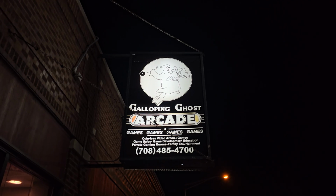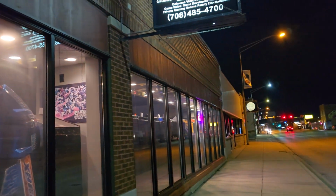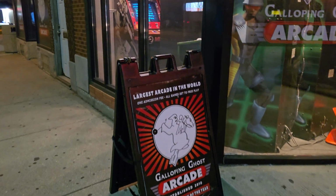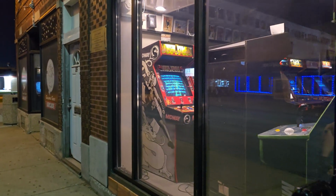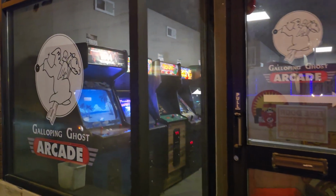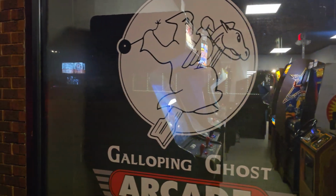Back outside, that was an absolutely incredible experience. Wow, I mean, it basically takes up this entire block, which is just so amazing. Largest arcade in the world, established 2010. So, yeah, that's what an arcade should be. You kind of see some of the games from outside that we saw inside. So, wow.